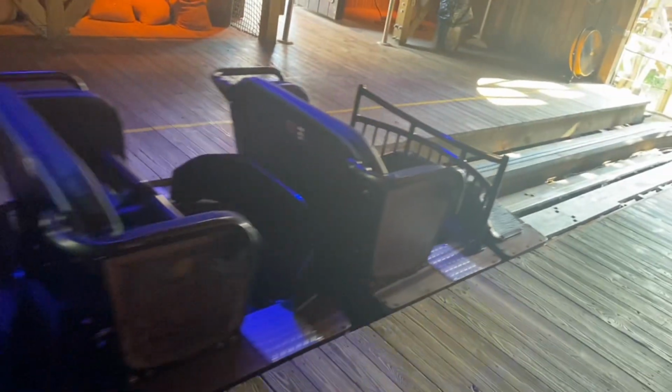I had another go on Python and this time I was in row 8 and it's a lot less intense. However, some elements like the second loop are still very intense. Anyway, Joris and the Draak just reopened, so I'm now in the queue for that. I thought it was amazing in the morning.